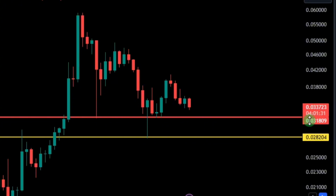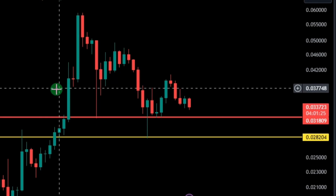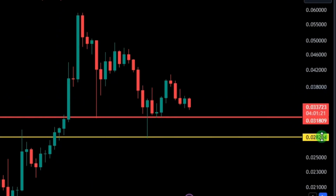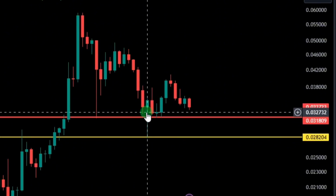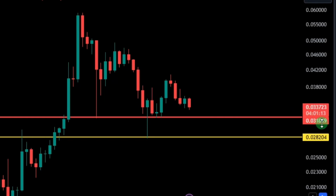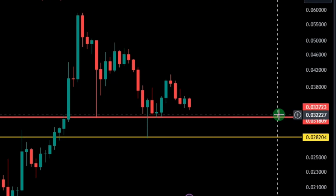The reason why I said this 0.031 is likely to be a reversal area for the price of Jasmy coin is because when we lost that zone and dipped all the way to 0.028, what happened? We got a sharp pump back to the upside and closed that daily candle above 0.031. That is to say, this 0.031 is an extremely important price level for the price of Jasmy coin.